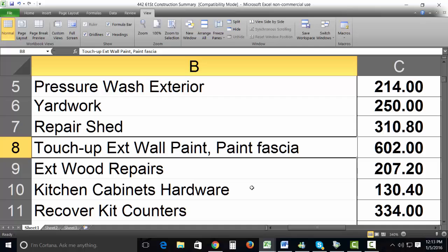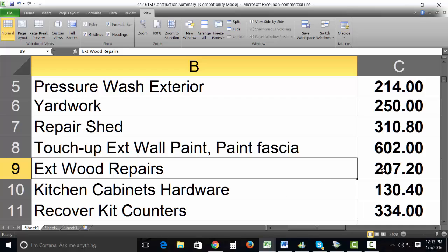I don't think we need it. I think the paint's in good shape. It just needs to be pressure washed and some touch up. Then we're going to do kind of some special trim work on the front to really make it attractive. Exterior wood repairs, that mainly is where the air conditioner comes out.